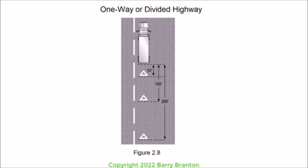If you must stop on or by a one-way or divided highway, place warning devices 10 feet, 100 feet, and 200 feet toward the approaching traffic. See Figure 2.8. Picture on page 2-12, Figure 2.8, one-way or divided highway, 10 feet, 100 feet, 200 feet.